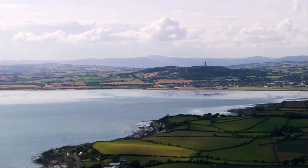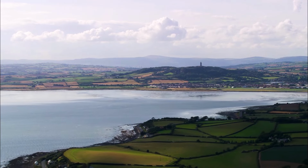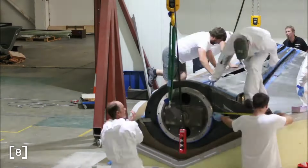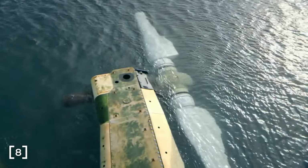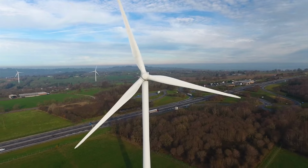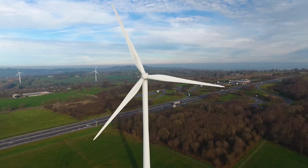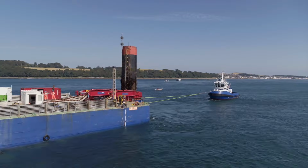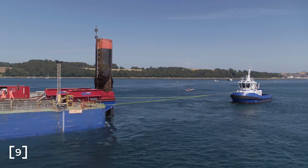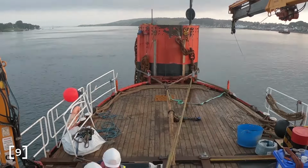Millions of tons of water flow through the channel every day. The system consisted of 2 16-meter diameter turbines with a nameplate capacity of 0.6 megawatts each. For reference, an equivalent wind turbine would have a diameter of around 40 meters. These turbines reached full capacity in November 2008 and were decommissioned in May 2016.